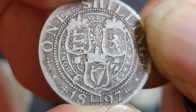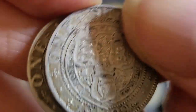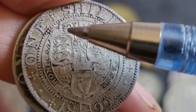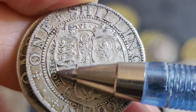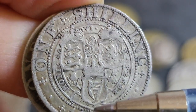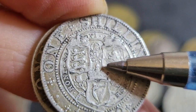1897. This is actually quite a nice design. So you got Ireland, England, and Scotland, and you got the plants as well. This one's a lot better. So we have the harp of Ireland, the 1 line of Scotland, 3 lines of England. We've got the rose of England, thistle of Scotland, and the clover of Ireland. Obviously, there is nothing representing Wales.